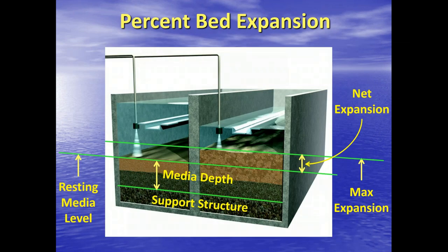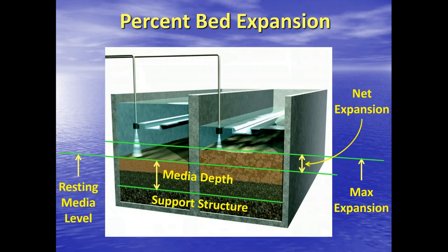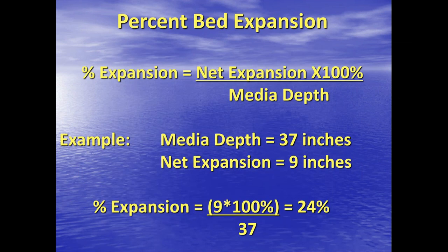Now, I should mention that when we talk about expansion, we talk about percent expansion. Okay, so you got 9 inches of expansion here, but filters are different sizes. There's different depths of media in the filters. So we talk about percent bed expansion, and percent bed expansion is literally the net expansion between the resting level and the highest point during the backwash. And that number is divided by the depth of the media, okay, times 100. So as an example, we've got 37 inches of media. We've got about 9 inches of expansion. So you do the math, and we're getting about 24% expansion in that case. That's set of data that we just saw, okay?